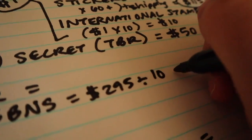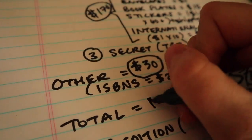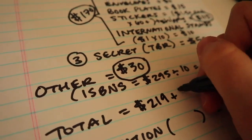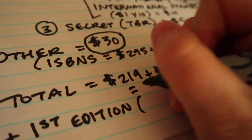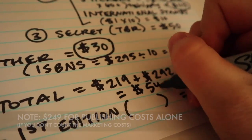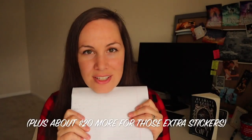And so if you divide that by 10, because I only used one this time around, it would be $29.50, or let's round up to $30 for this book. All right, we ready for the grand total, adding everything up? We've got $219 for the cover, $292 for all the marketing, $30 for the ISBN, makes a total of $541 for this book. That's just the second edition, you guys.